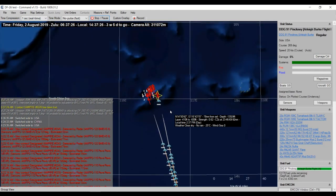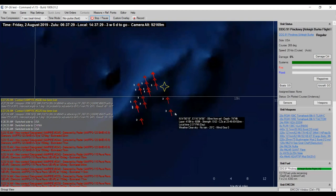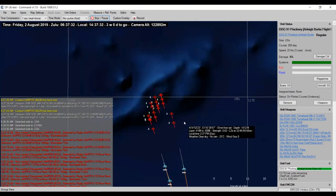Ayan. So, may mga nasi-shoot down na. That's two. So, 2 of the 20 missiles have been shot down. Let's see kung ilan pa yung.